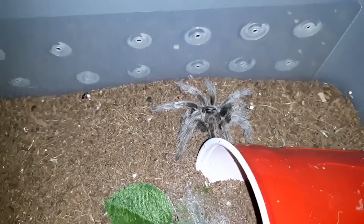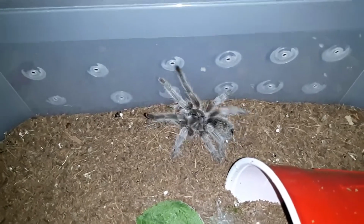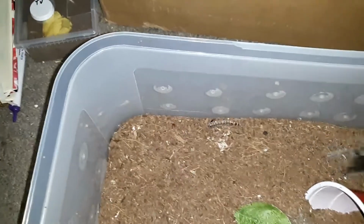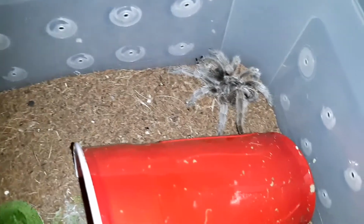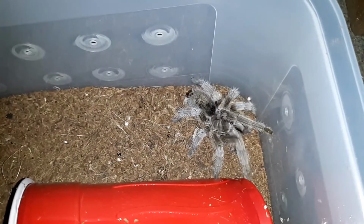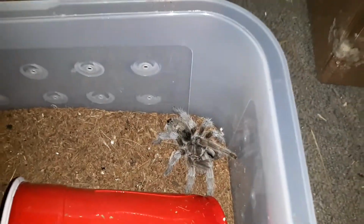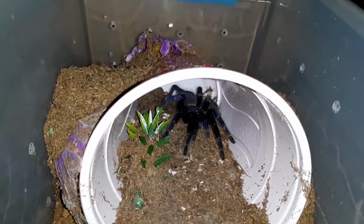Next. Alright, here's my Grammostola porteri, the normal color form of the Chilean rose. Looks like this one's eagerly waiting for food, or eagerly waiting to run away from food. There we go. Sorry, you kind of missed that. But yes. There's that better. I'm sorry I startled you. Alright, you enjoy. Get that out of your eyes. Okay, this is the Pseudhapalopus spinulopulpus, the Colombian salmon.